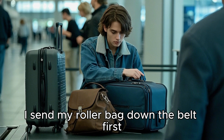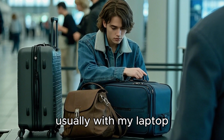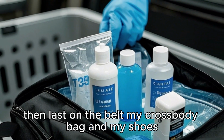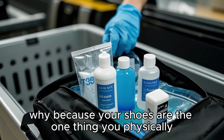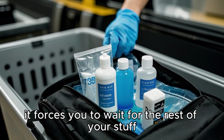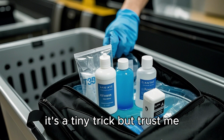I send my roller bag down the belt first. Right behind it goes my personal item, usually with my laptop and liquids packed where I can grab them fast. Then last on the belt, my crossbody bag and my shoes. Why? Because your shoes are the one thing you physically can't forget. When they come out last, it forces you to wait for the rest of your stuff and make sure nothing gets left behind. It's a tiny trick, but trust me, it works.